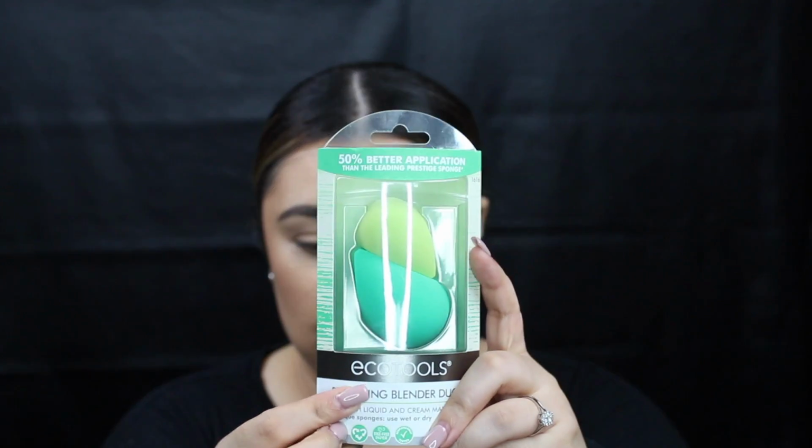I picked up the Eco Tools. These are cruelty free. I just needed new sponges, so I had to pick these up. And Eco Tools, I have some of their brushes and I figured I'd give their sponges a try. Eco Tools is pretty affordable. I believe these were only like $6.